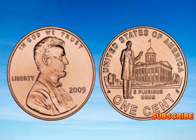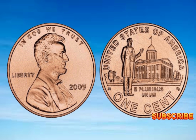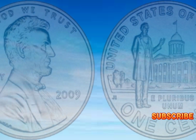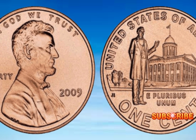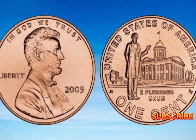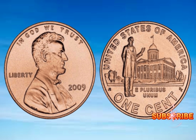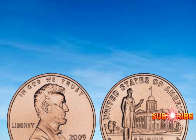Although the 2009 Lincoln cent has not seen any auction prices in the millions, unlike some rarer, historical pennies, some collectors have paid significant premiums for high-quality proof sets or coins in perfect condition. For example, top-graded MS-70 specimens, especially those with the special 95% copper composition, have been known to sell for several hundred dollars or more in specialized auctions.